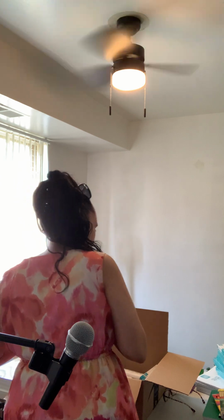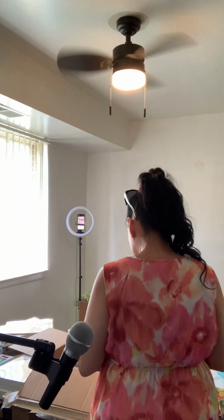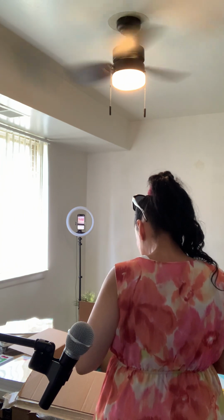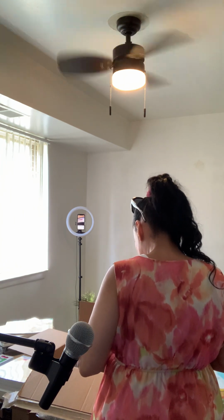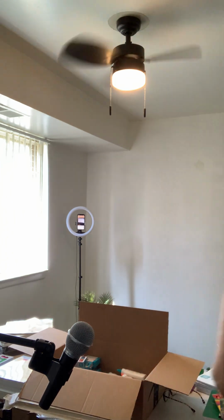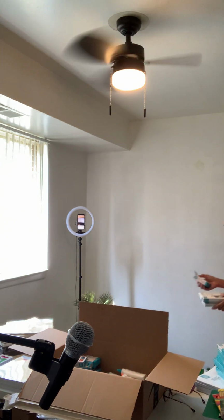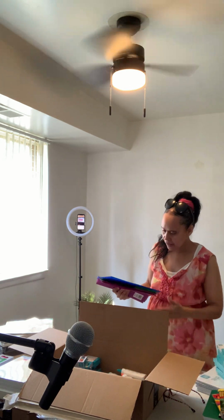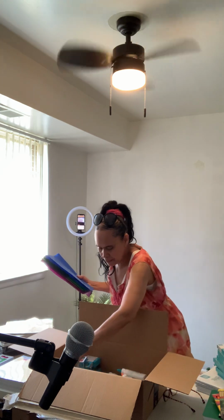So let me put this back in the box first. Let me put everything back in. I just thought I wanted to help out with the grandkids. Like I said, these are the folders. So I may pick up some more items.